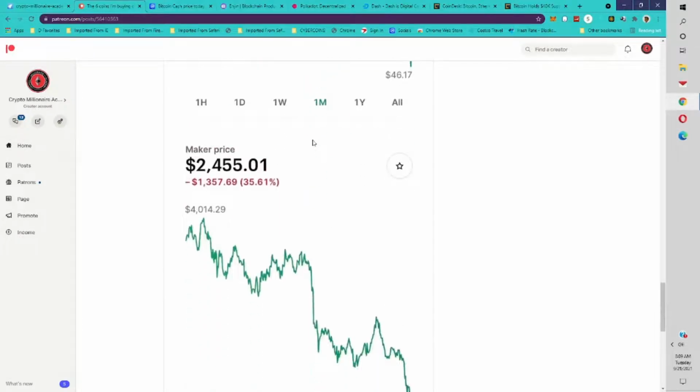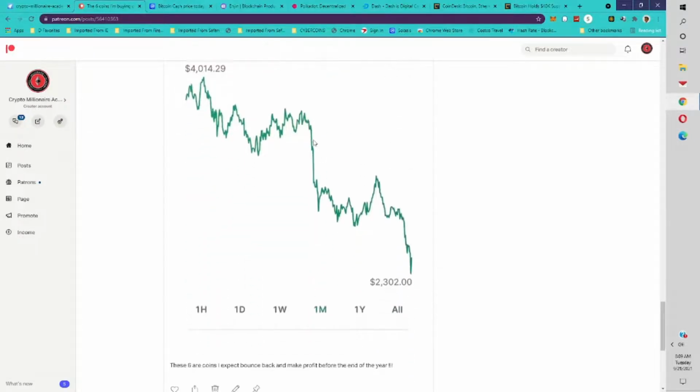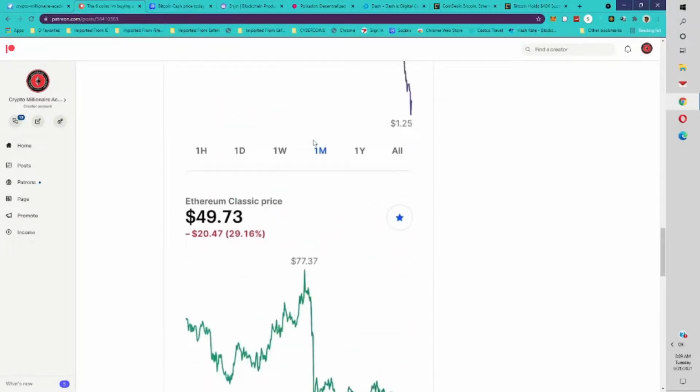Okay, so just encouraging you guys to take a look at those coins. Those coins, I think, before the end of the year would do really well.